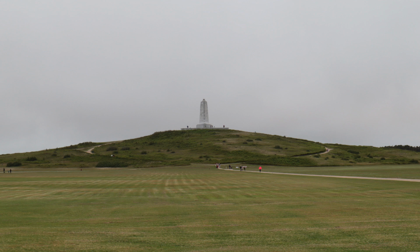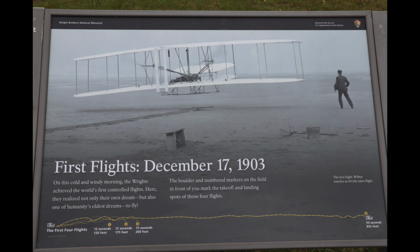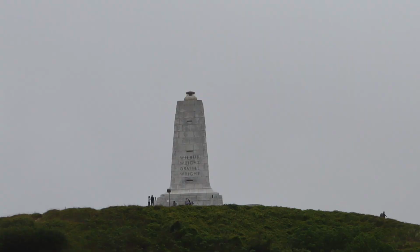But this is the memorial. It's kind of a triangle-shaped building, and these are the little markers of their first 4 flights on December 17, 1903. I made a little animation about it. That they kept on working and kept on flying.